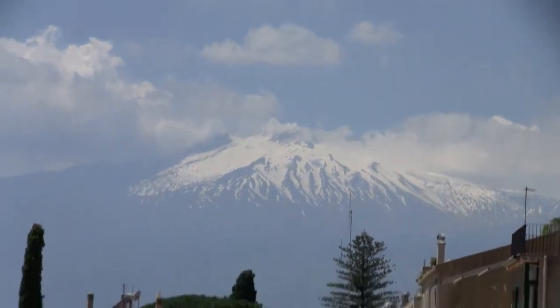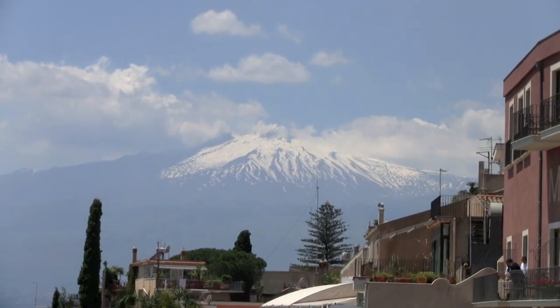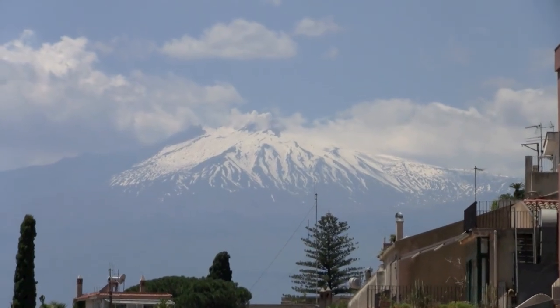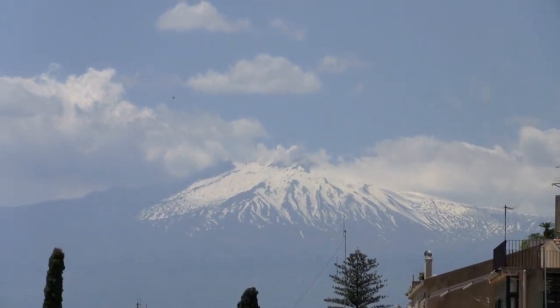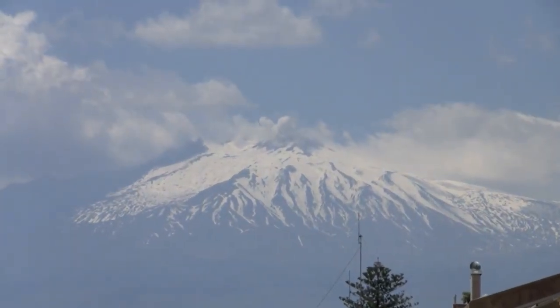I don't know the distance away, but our tour guide told us that it erupted. It's been erupting off and on for the last 6 months or so, and it restarted erupting yesterday. So she told us we might actually see a lava eruption, which I find hard to believe from this distance. That's something we could see, but maybe it is. I don't know. I want to keep looking for it.